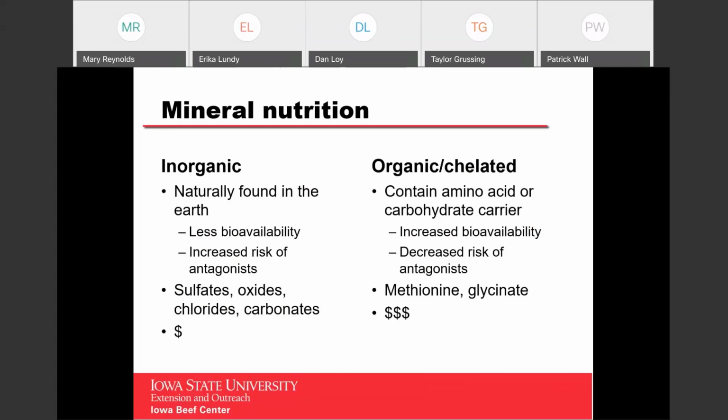So the thing that's different about those organic minerals is basically they contain some type of a carrier, whether that's an amino acid or a carbohydrate, that doesn't allow something else to bind to that mineral within the animal's rumen. So therefore the animal can make better utilization and has increased bioavailability of that mineral source. So we have a decreased risk just because it's more likely to be utilized by the animal. If you look at the mineral tag, you'll see terms there that pertain to some type of an amino acid or whatever that carrier would be for that mineral source.